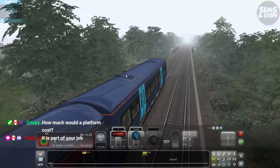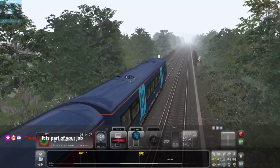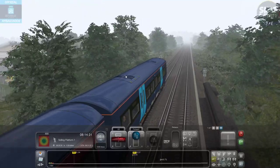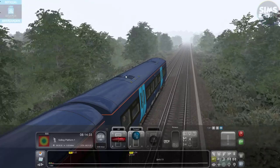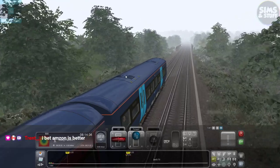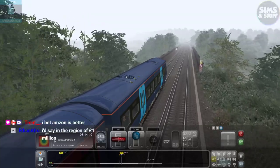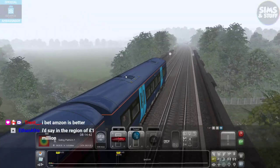Probably by a train station somewhere in the world, I should imagine, which would come with the platform. But normally you wouldn't want to live in an active train station, would you? Unless you're a real nerdy train spotter, of course. $1 million.